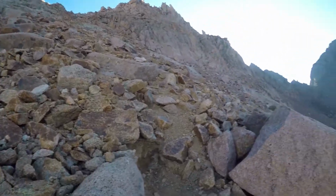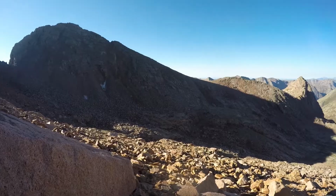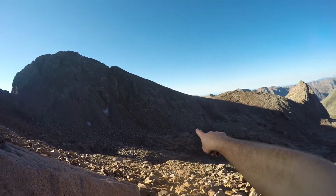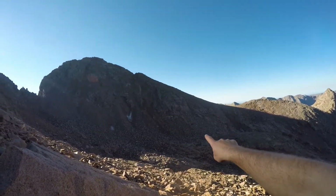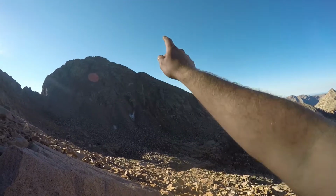So on the way down, we've been trying to find the crossover. I haven't really had much luck, but basically you want to stay on this shelf right here. Do not go up that. I mean, shouldn't have to say that, but don't go up that.